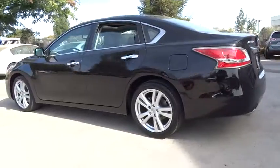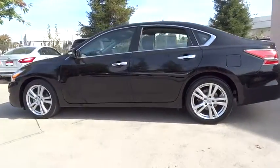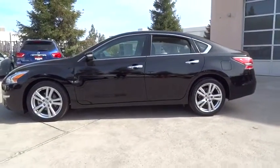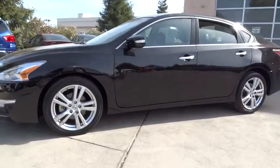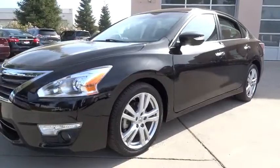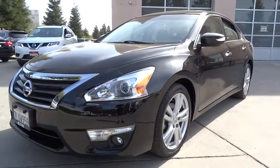steering, adjustable steering wheel, four-wheel disc brakes, ABS four-wheel, cruise control, aluminum wheels, rear defrost, auto off headlights, AM/FM stereo radio, universal garage door opener, premium sound system.